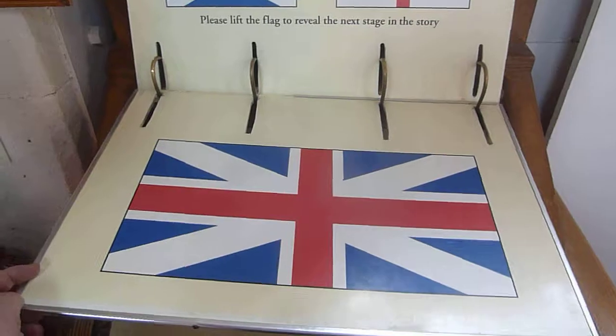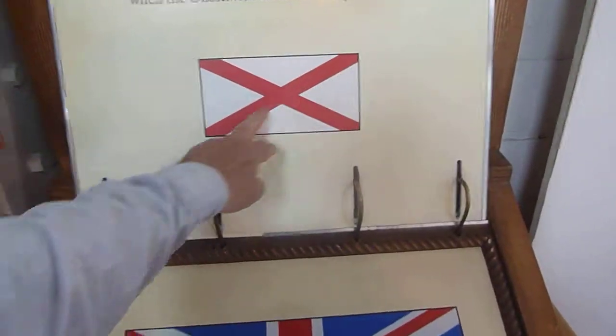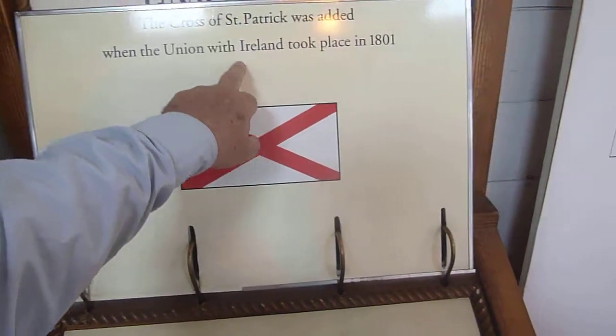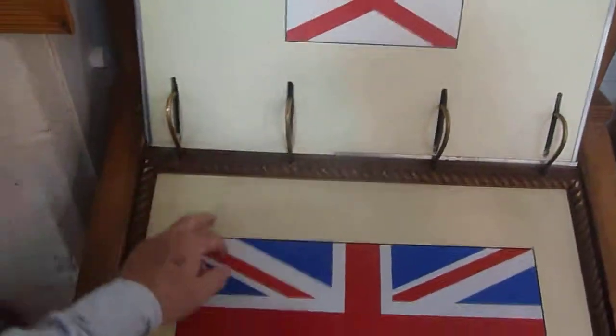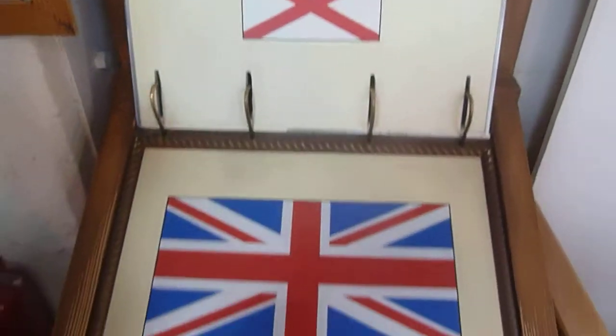We're almost there. Now, of course, you just got the Irish bit. The Cross of St. Patrick, this one here, was added to the other flag when the union with Ireland took place in 1801, and that's why you've got that. Brilliant, isn't it?